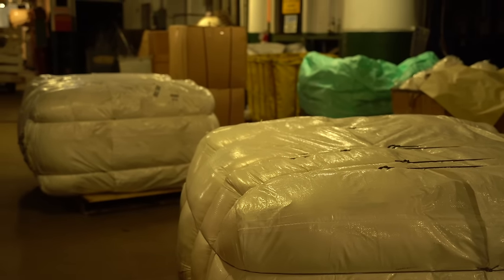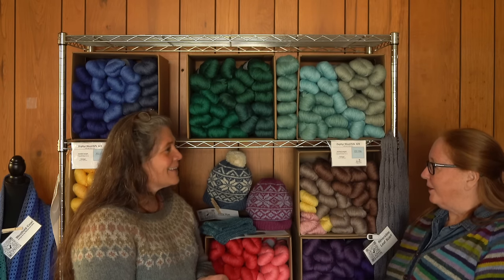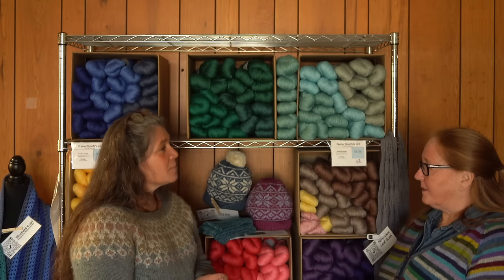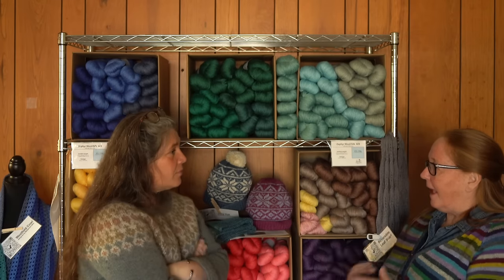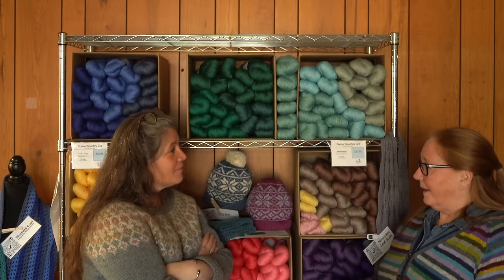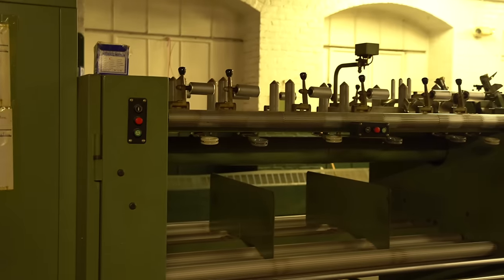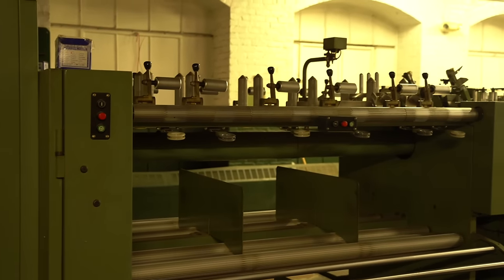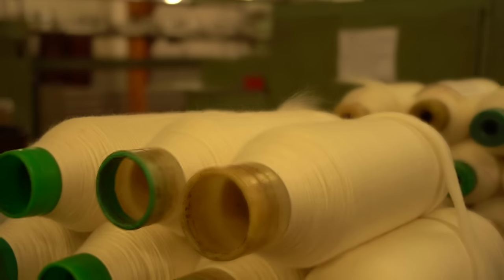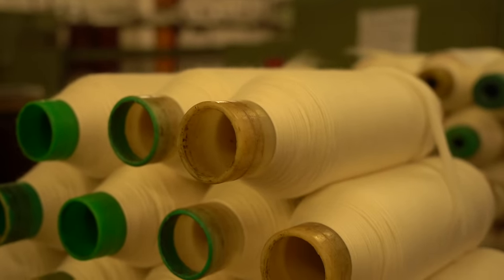So from there, there's a lot of steps before we actually get to spinning the yarn and plying the yarn. In a woolen mill, there are many fewer steps. They can basically have dyed wool, card it, and spin it. We go through two steps in drafting, three steps in pin drafting, before we make it into a pencil roving. Then it can go to the spinning frame. So there are many more steps in a worsted spun yarn than a woolen spun.